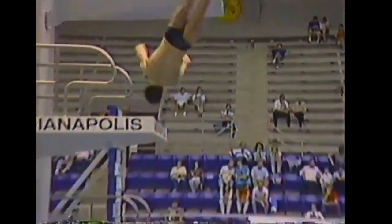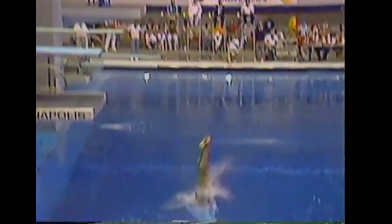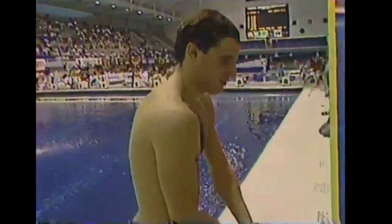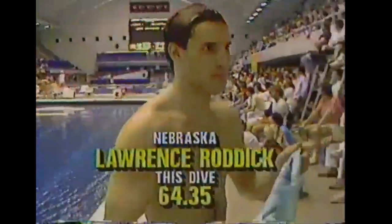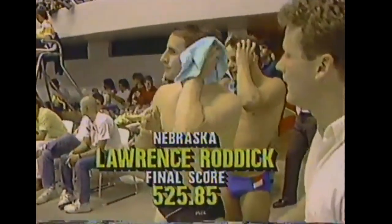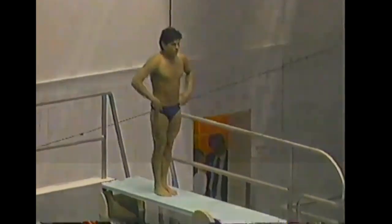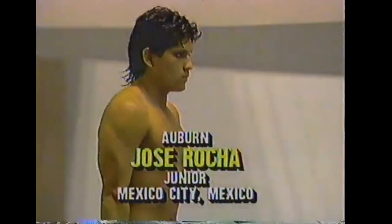Great jump. 1.5 somersaults, 3 1/2 twists. The last thing they look at is the entry, and you can see his legs twist a little bit. A lot of splash on the entry. They take off a lot for that. So here's the competition coming up. Now they're going to compare Rocha's to Jeffrey's. Roddick finished 3rd in the 1 meter, but looks like he'll place 8th here.